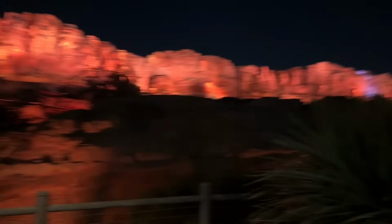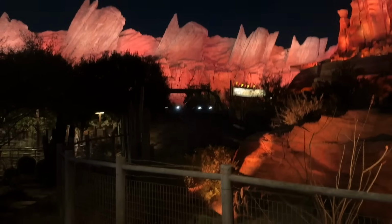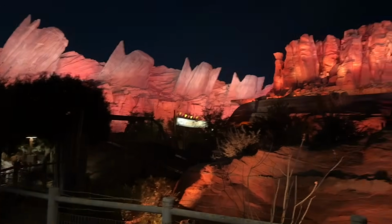And then as the cars come by, we'll see a car come by right over here. At nighttime, they have their lights on. There they go. The lights are on because they're racing at nighttime.